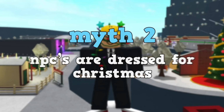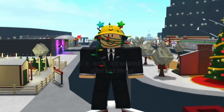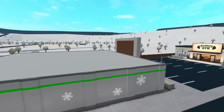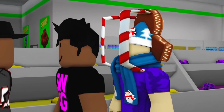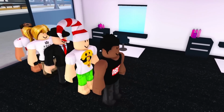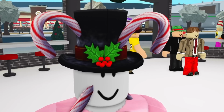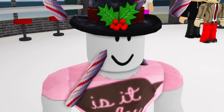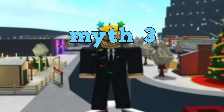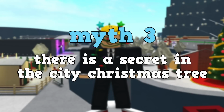false. Number 2 is NPCs are dressed for Christmas. All we gotta do is fly around and look at the NPCs to see if they have any Christmas decorations on. As you can see, this guy has a... what is this? Okay, well, he's decorated for Christmas. At the hair salon, we have a guy in a candy cane hat. And at Pizza Planet, we have this guy with a candy cane sticking through his head, which means this myth is true.